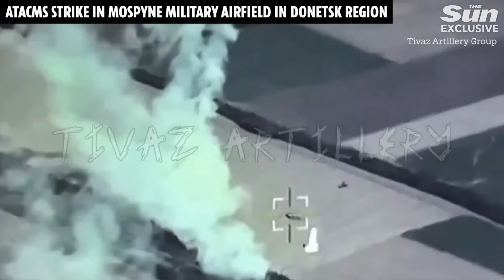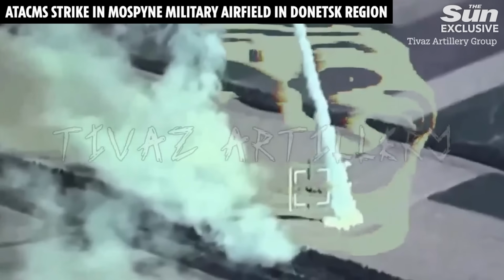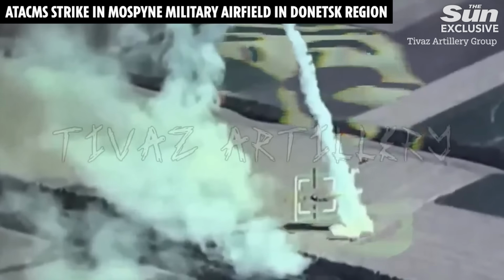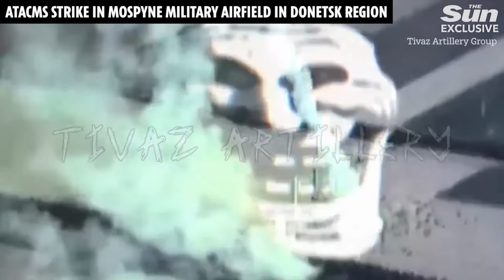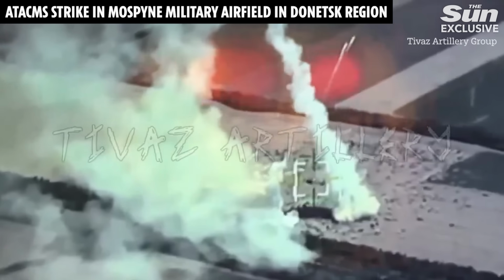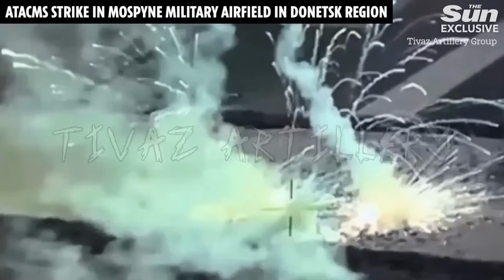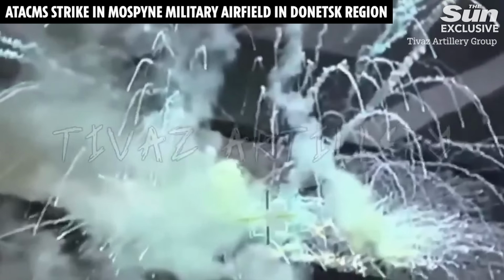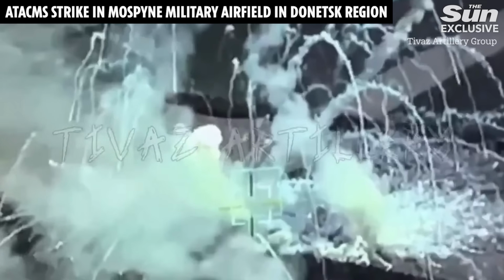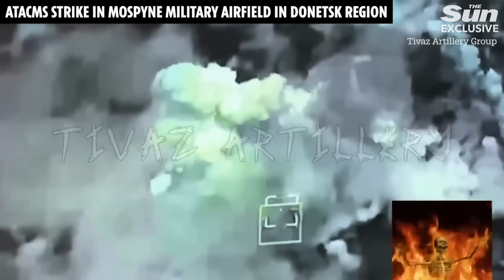The S-400 battery is Russia's most sophisticated air defense battery. What we can see is that the battery is being surveilled by a Ukrainian drone. So a drone is in the sky, seemingly undetected, watching this battery fire. It appears to exhaust its missiles. It is then struck by a volley of ATACMS missiles fitted, it would appear, with cluster munition warheads.